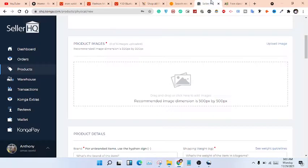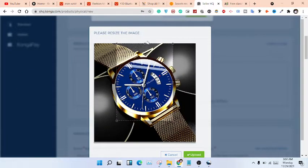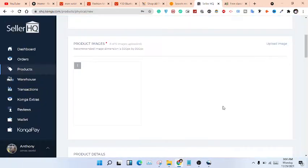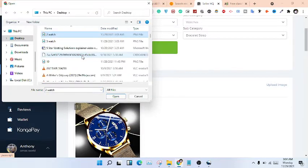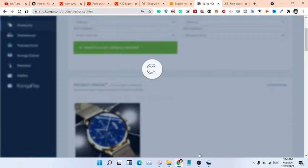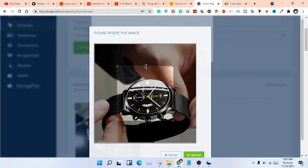So now go over to Konga, click on it, click on this place, search for one wash. You can expand it if you want. Upload. So that is the first image. Second image, second wash. You can expand it, upload. The next one, third wash, the same thing.